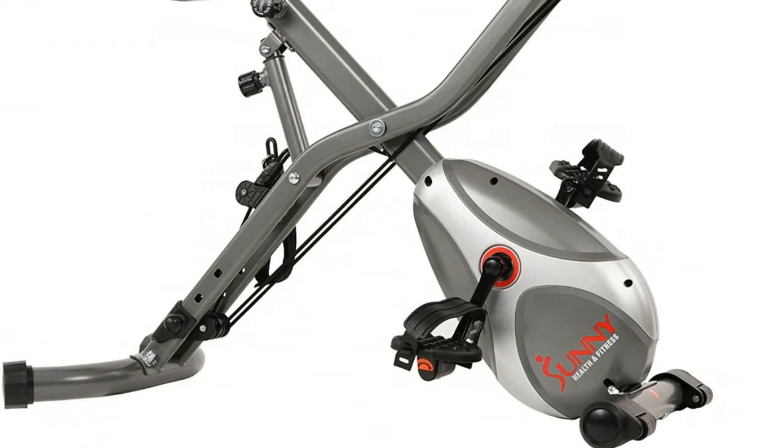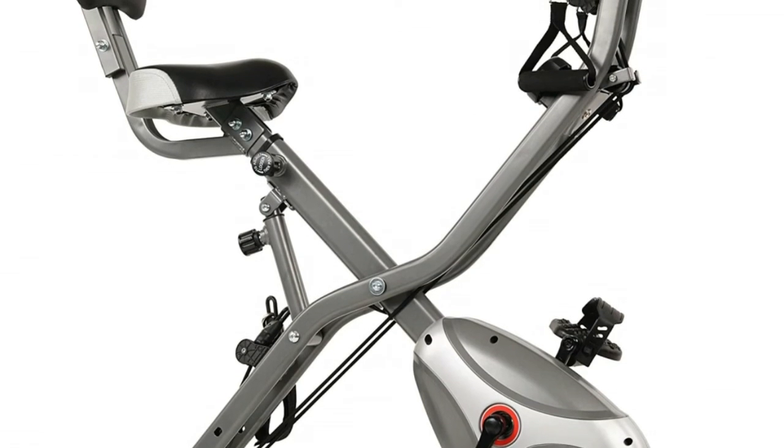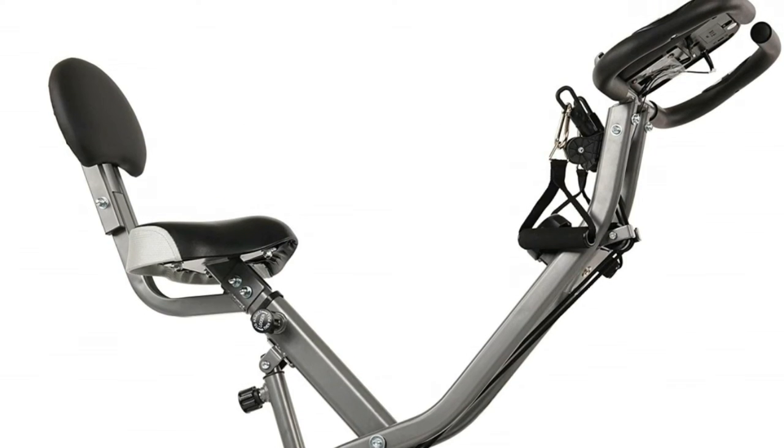Compact design allows you to fold and store your machine when you need extra space. The transportation wheels and folding capabilities give you control of your workout and in-home space.